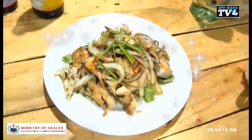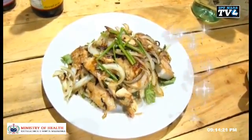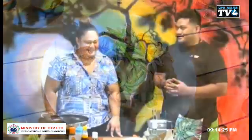Bella, what is on the menu today? So today I'm going to be cooking a grilled fish with salad, using the herbs that we actually grow from our own garden. So yeah, it's going to be grilled fish. Yeah, I can already taste the food, even though it's not even prepared yet. But let's get right to it.